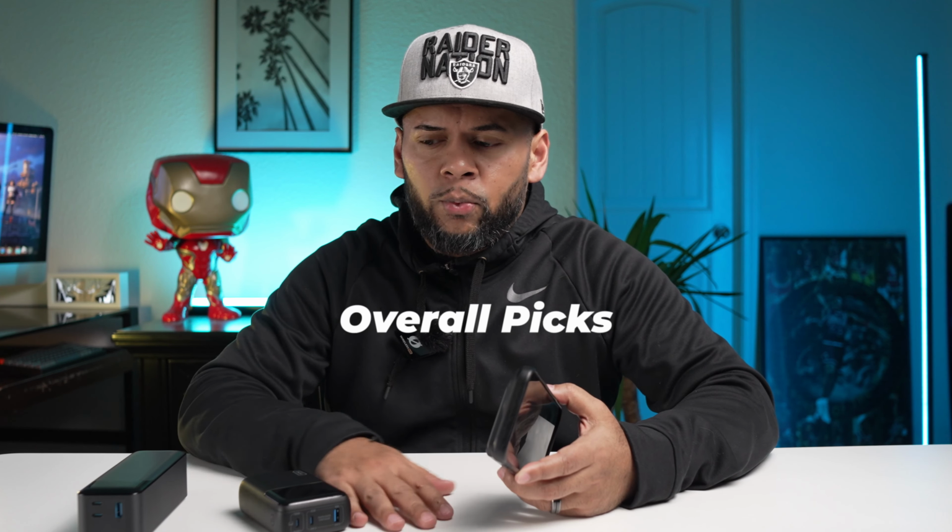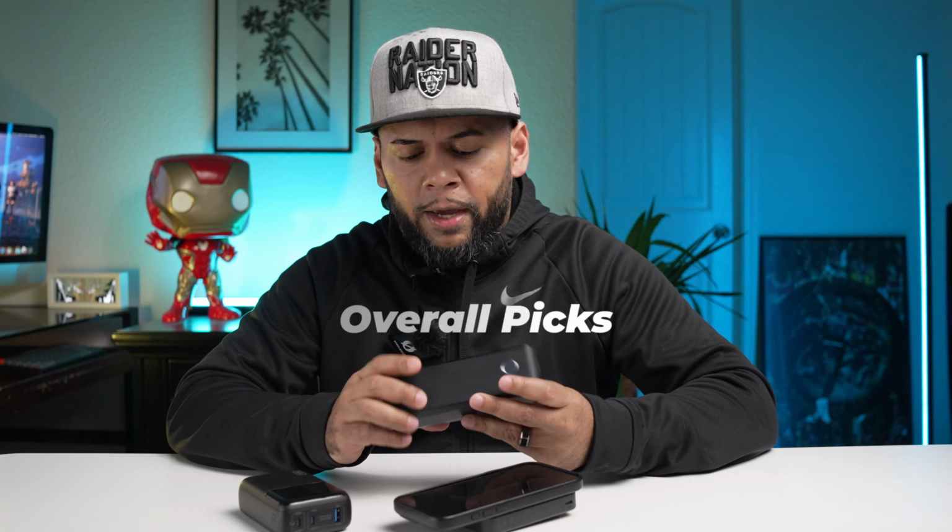The ones that I would take with me, I've taken an Anker with me before. I actually have the Prime power bank, which was like 180 bucks, so that one is in a different price range from all of these ones. It just felt like it was too big. I never really took it anywhere. I left it in the car or in the place that we were staying.